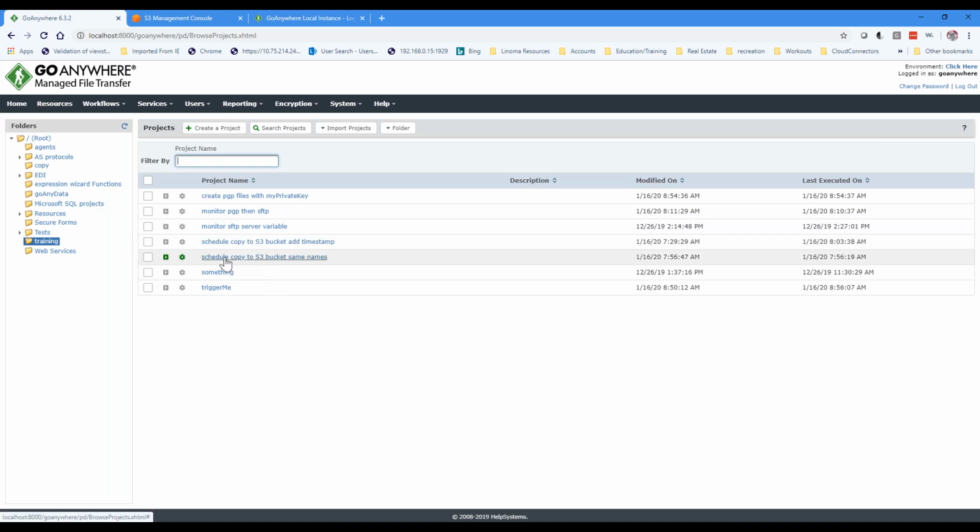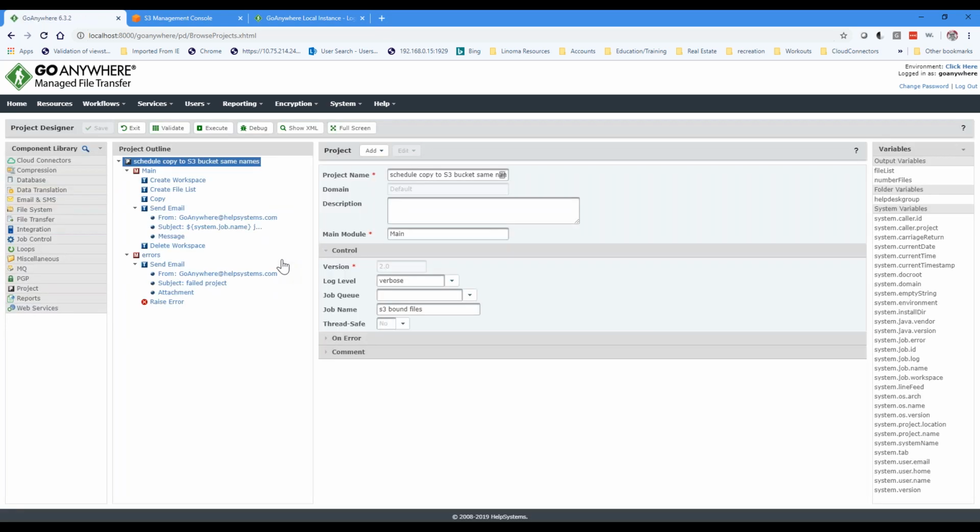This project is called Schedule Copy to S3 Bucket. Basically, what I'm doing is looking at a certain directory, taking those files or file, whatever it is, and copying it to an S3 bucket. Pretty straightforward. This will give us a chance at least to look at what we're seeing here. So let's go over this project designer window just so you understand a little bit of what we're looking at.